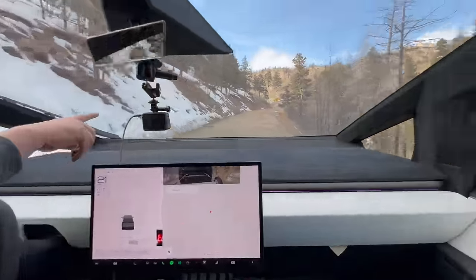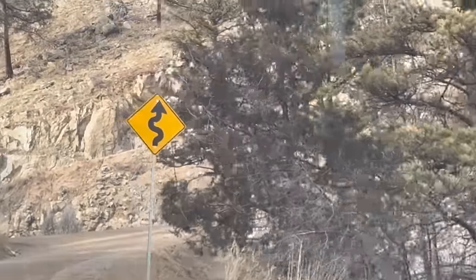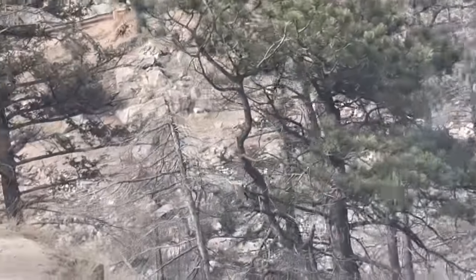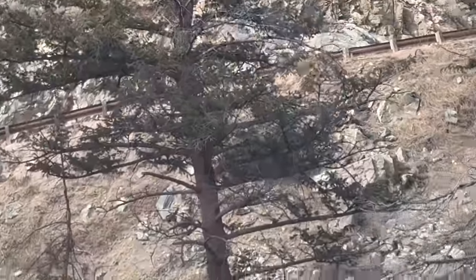But we're just getting up to the crazy switchbacks. If you zoom in up there, you'll see that guy's doing a hill climb all the way up the hill right there. And so this is going to be extreme. I honestly don't even know if this is going to make it.